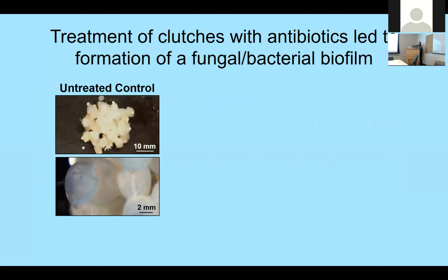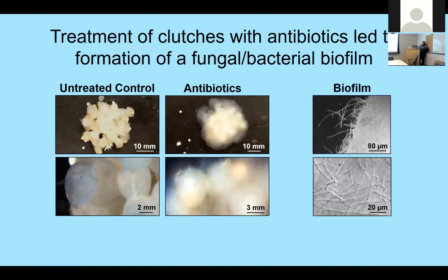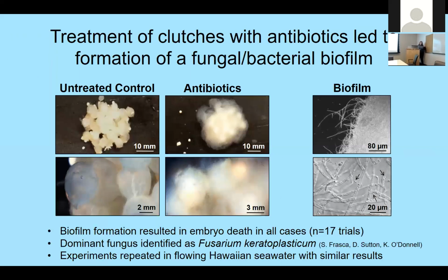So I took clutches and I treated them with antibiotics, and that was either chloramphenicol or an antibiotic cocktail, and that reduced the bacterial load of the eggs by 98%. And when we did that, the eggs grew this incredibly large biofilm over the entire surface. And when we looked at the biofilm under the microscope, we saw these very characteristic fungal hyphae, as well as a number of bacterial cells scattered throughout. And this biofilm formation killed the embryos across the board. There was very low viability in these cases, like I think it's around 3%.